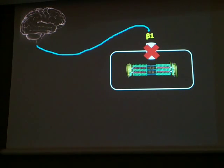So let's imagine something else happened. We used a beta 1 blocker. As I said, nature does not like to be interfered with. So if you block something that's there, she will fight back. Okay, I mean nature. So if you block the beta 1 receptor, what could be the response by the heart? The heart will not like the blockage on the beta 1 receptor.